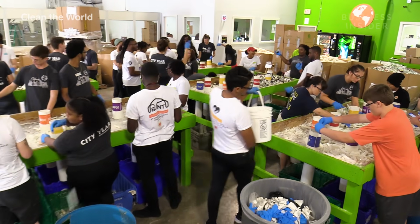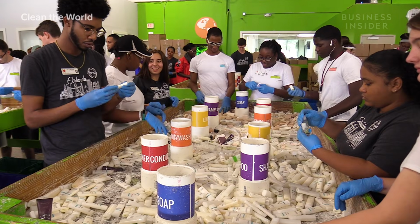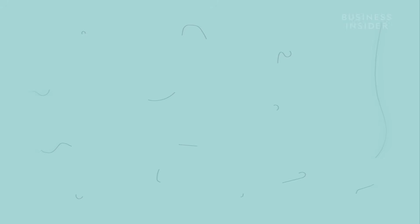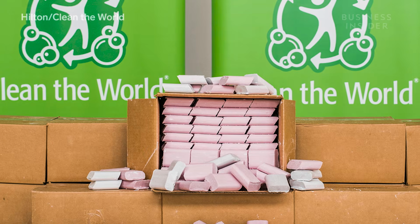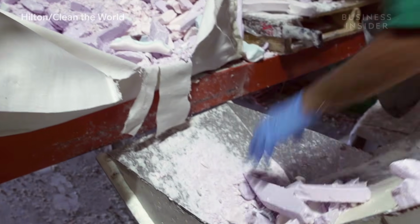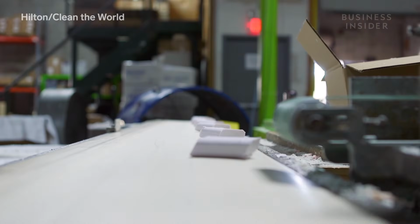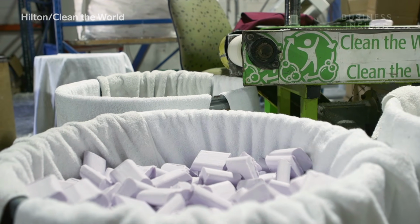The nonprofit initiative quickly outgrew the garage and now has recycling facilities in Orlando, Las Vegas, Montreal, and Hong Kong. And it works with 8,000 hotel and resort partners, including Walt Disney World Hotels, Marriott, and Hilton. Hilton joined forces with Clean the World in March 2019. In its first 7 months, Hilton donated 2 million pounds of toiletries, which contributed to 7.6 million bars of recycled soap. But how do you clean the thing that does the cleaning?